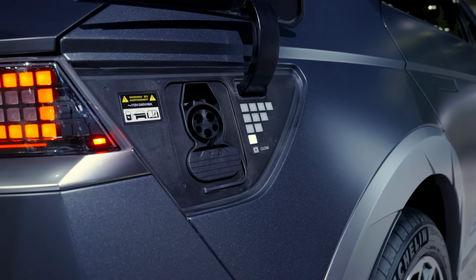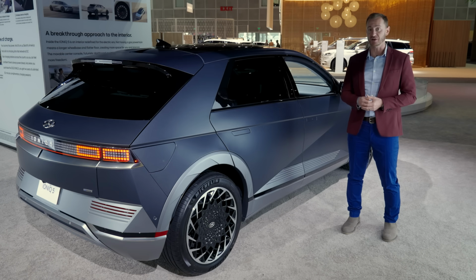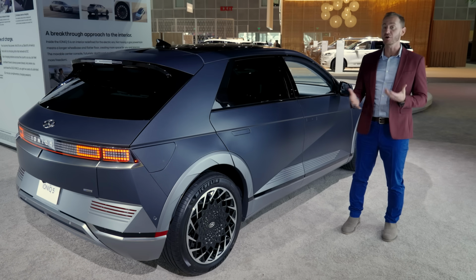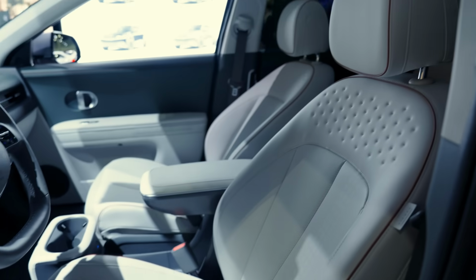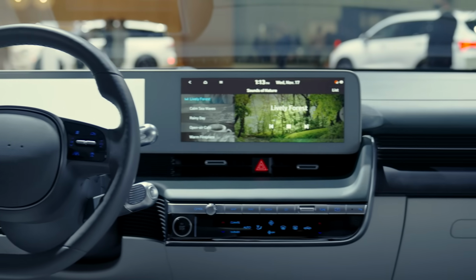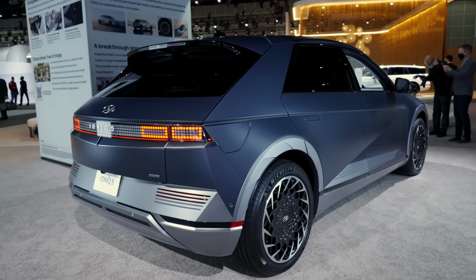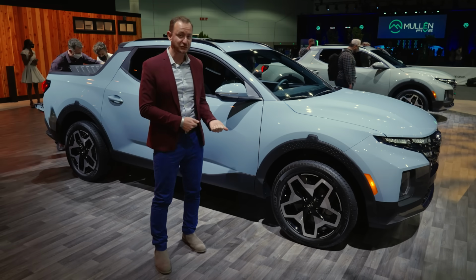Hyundai is targeting about 300 miles of range on a full charge for the single motor rear-wheel drive version. Now there will also be an all-wheel drive version with 2 motors. That gets more power, but a little less range. Regardless, this feels like a big swing out of the gate for Hyundai and a significant entry into the electric vehicle market.